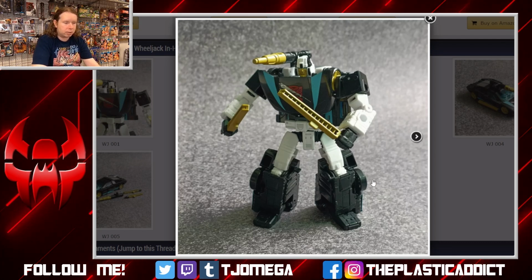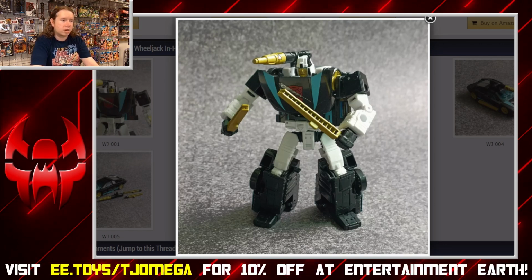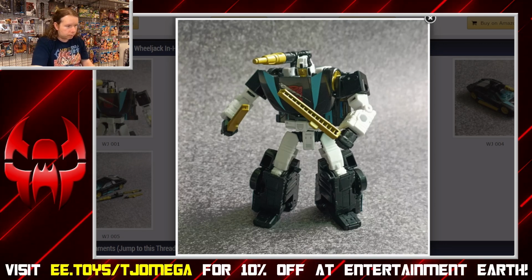Looks good in these colors. Yeah, I'm probably going to buy it again. I need someone to beat up Hotshot for me. Of course it's going to be him.